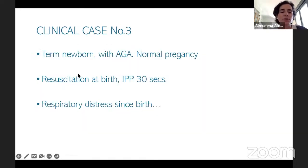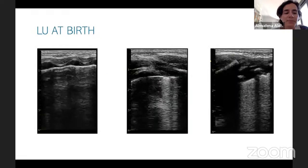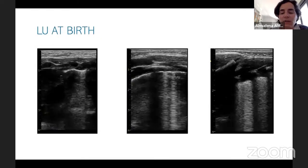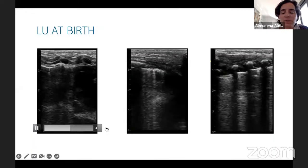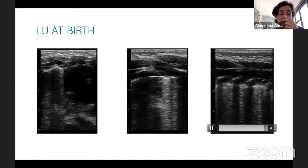The next case was also a term newborn with a normal pregnancy that also required resuscitation at birth and developed respiratory distress afterwards. And this is the lung ultrasound performed at birth, in which you can see upper anterior. Oh, this is moving quite slow, I'm afraid. Sorry for this. Upper anterior, lower anterior, and lateral field.